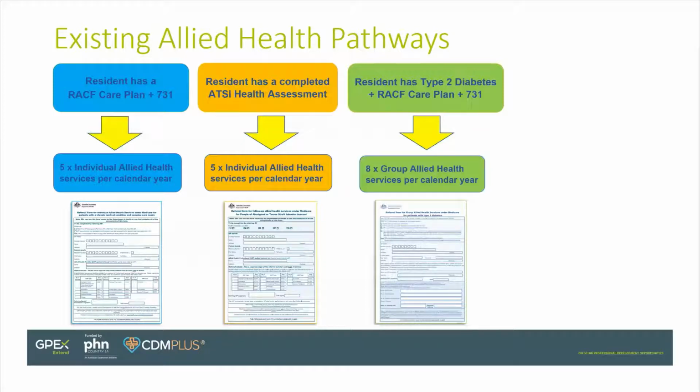And then the third option to access allied health is if the resident has type 2 diabetes, plus that residential aged care facility care plan, and the GP has contributed to that plan. As an example, if the patient had diabetes and they had that residential aged care facility plan, plus the GP's contribution with the 731, they could access the 5 under that blue section, plus the group services available. And these are the existing pathways. We haven't gotten to the additional temporary MBS items that are on top of those ones.